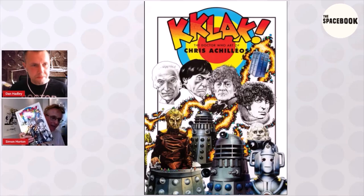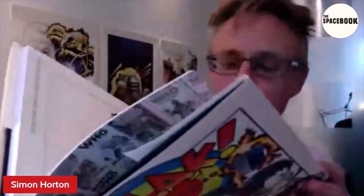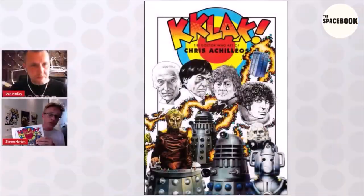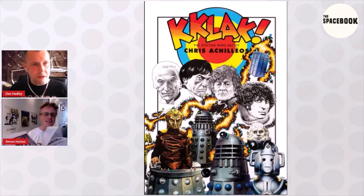This is the hardback copy here. And it's just an absolutely magnificent piece of work. I can't praise this highly enough. Not only is it a great piece of work because of the artwork that is in there, but it's the volume itself. The paper is just a magnificent quality. It's gorgeous glossy paper. It's a heavy publication. It feels weighty. It feels of quality.